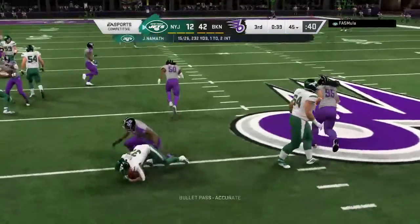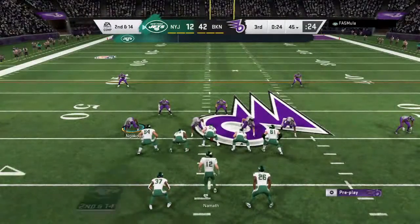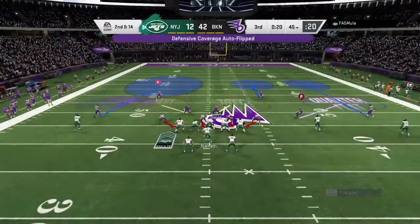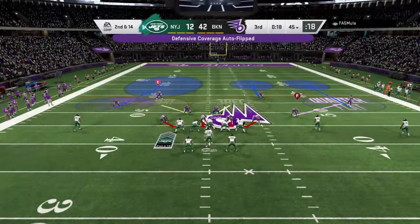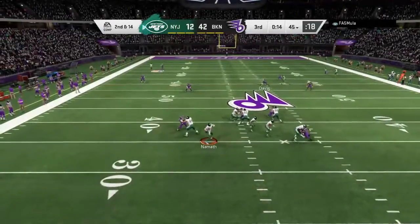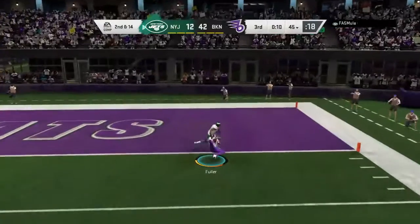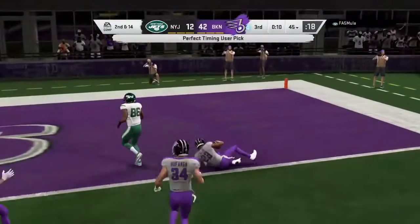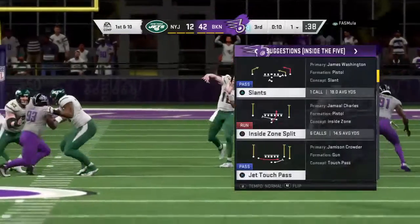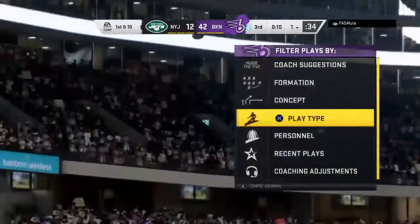Now a pass dumped off to his running back. And he'll lose yardage on the play back at the 45-yard line. So they had the big loss on that first down pass play and facing a 2nd and long. He's going to let this go deep for Lee. And for a 3rd time tonight, he's intercepted. Picked off by Kyle Fuller.